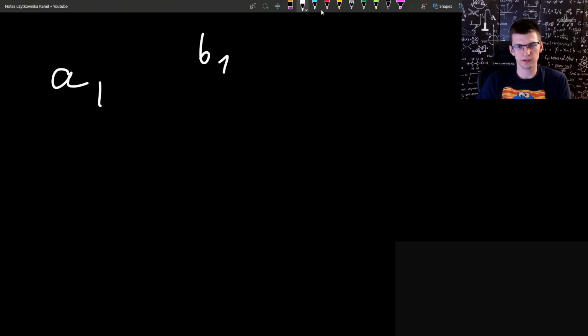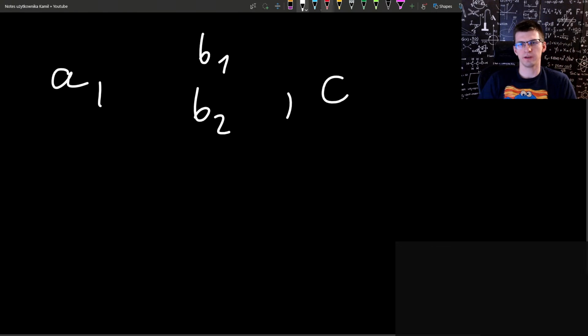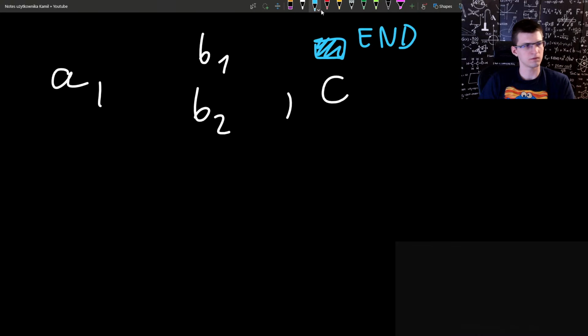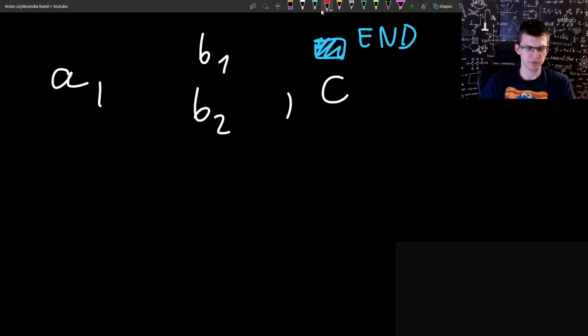What if here we have B1 and B2? Let's think about it this way. When a number gets to a different bag, it is multiplied by -1. Everything will end up in some bag. Let's say that at the end I will have here, this is the end. It means that if something travels like that, it will be taken with minus at the end. But I can also do this. Then it will be taken with plus. If it's positive, then obviously I want to do that.